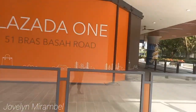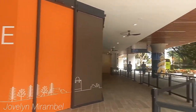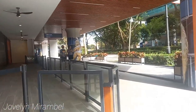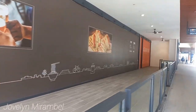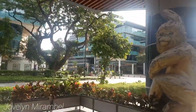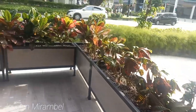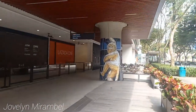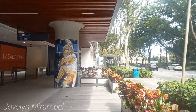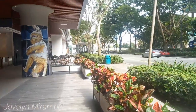Look at here, guys, let's wander around here. This is the new Lazada One, 151 Bras Basah Road. Look at this guys, it's real plants around here. Actually, last time here was the Food Republic, and now it changed to this one, offices of Lazada One and Food Dynasty inside.